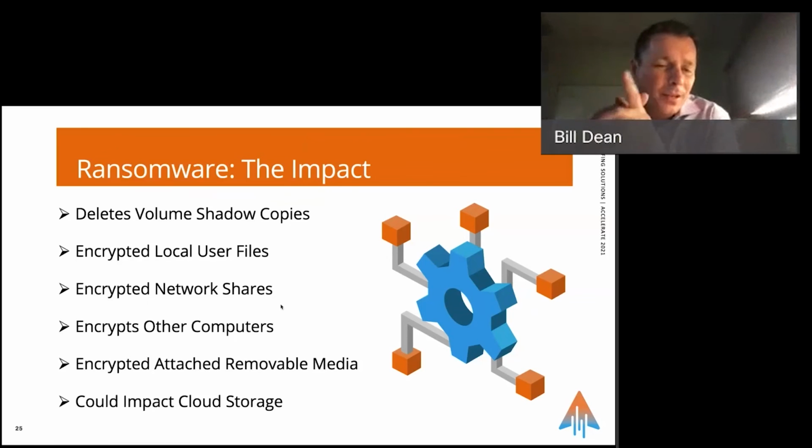That is not as big of an issue unless you're connected to the VPN when you're infected. It can also encrypt other computers. This is where the home network comes into play. If you're not connected to the VPN, and you've got other Windows devices on your network and you don't have firewalls turned on, it's going to encrypt those also. If you're connected to the VPN, it's going to spread throughout your company network. Any attached removable media, USB devices, external storage, those types of things, it's going to encrypt that also. Even if you've encrypted it, like we discussed before, it's going to encrypt it again to where you still can't access it. And it could also impact cloud storage.